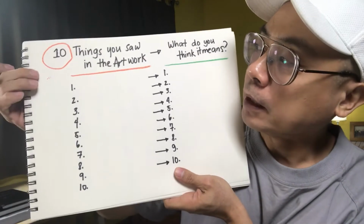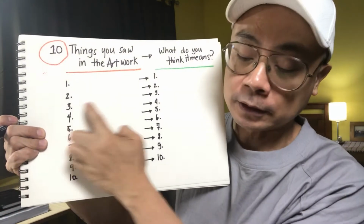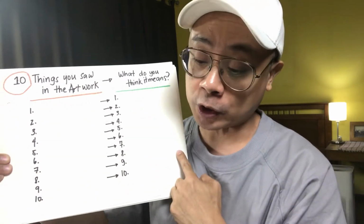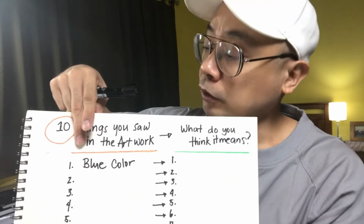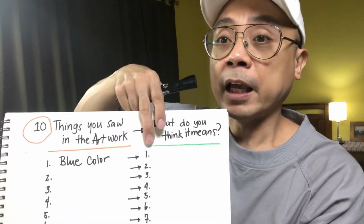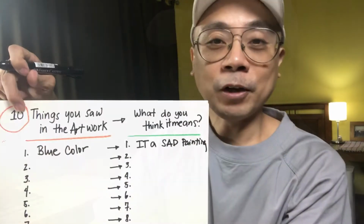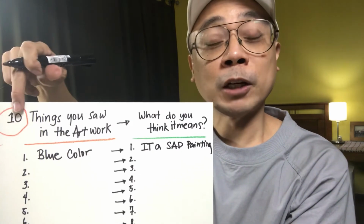So, on your Google Forms, I want you to write down 10 things that you were able to observe. And then right across it, you would see what made you think. What do you think it means, or your interpretation? What do you see that makes you think that way? So in the painting, for example, I saw a lot of blue colors. And then my interpretation of that particular observation is, it's a sad painting. From my observation and then my conclusion. So I have reason to conclude because of what I observe.